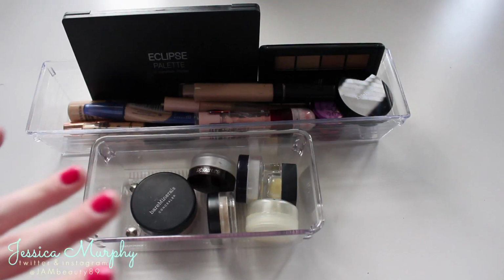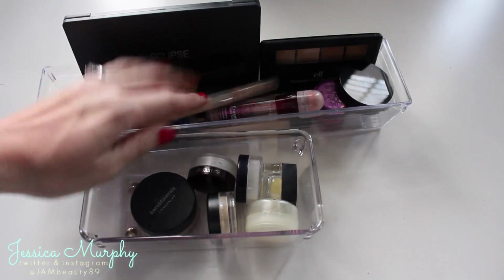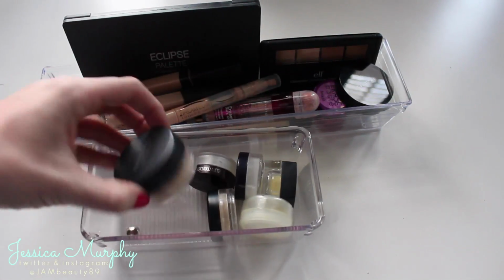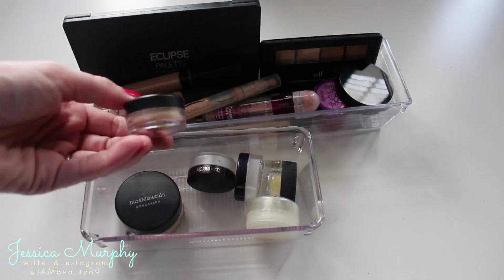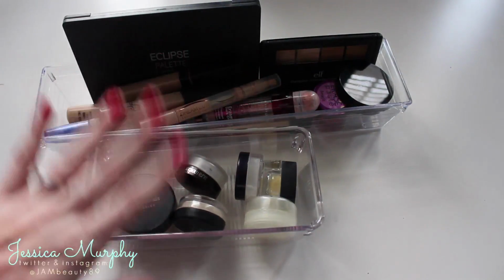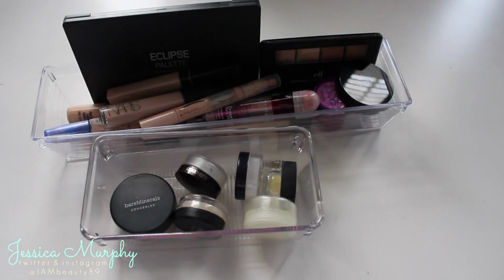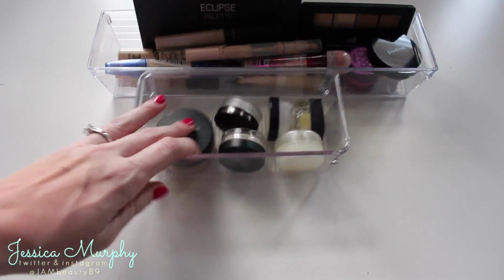So these are all of my concealers that we are going to tackle in today's decluttering video. These are all my true concealers, and then these are powders that are either concealer powders like this one, or that's how I use them. These are ones that I use to set my under eye in different capacities. So I figure we'll just go through all of those together. Let's go ahead and get started with these powders.